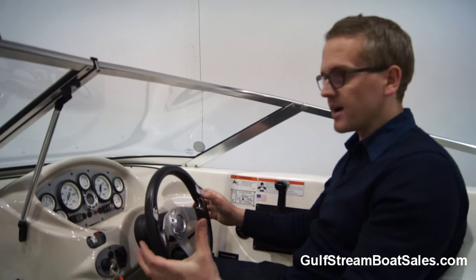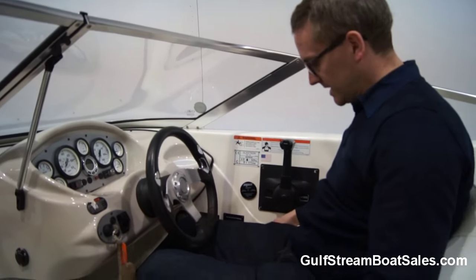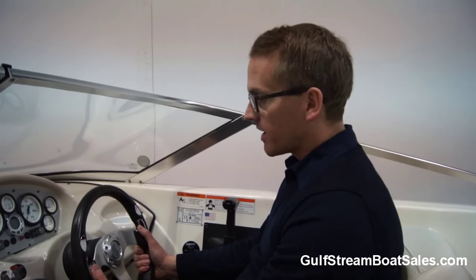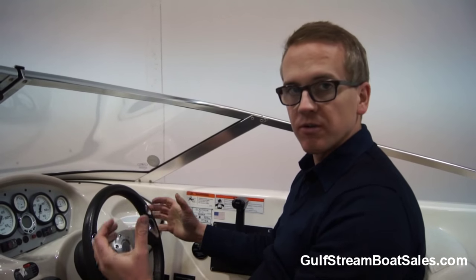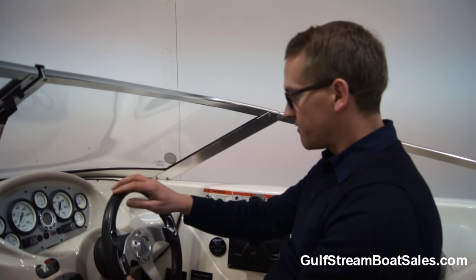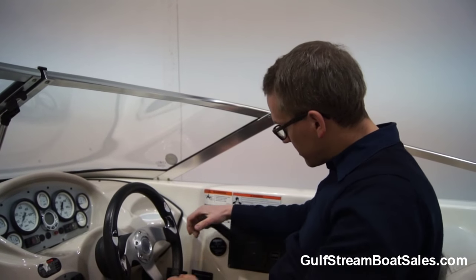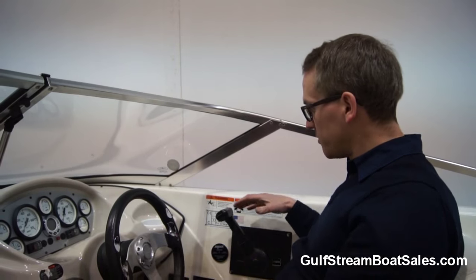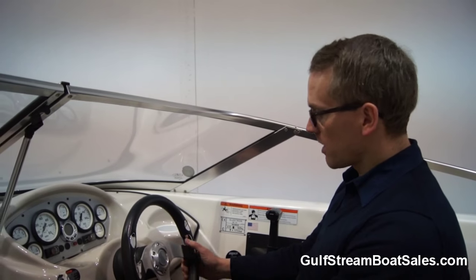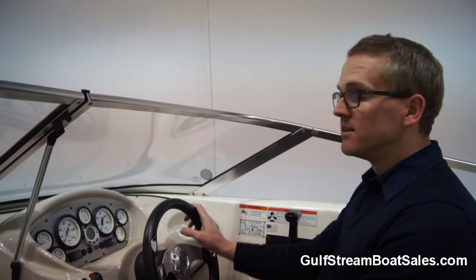There's a great little helm position on this boat. As I said, this wraparound seat is fabulous, really good side support, very nicely upholstered, very comfortable, even if you're driving the boat for extended periods of time. We've got this nice vinyl wrap steering wheel with the stainless steel center. We've got our throttle and shift lever over here on the right hand side, well positioned. We've got a full range of marine instruments as well. There's a cup holder here too, and the windscreen is set at a nice height so you can see clearly through the screen.